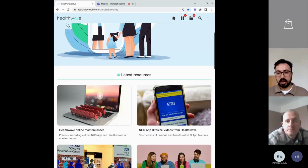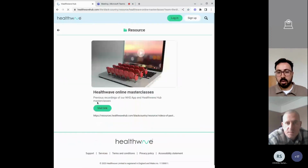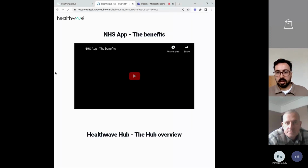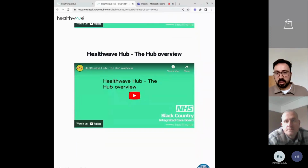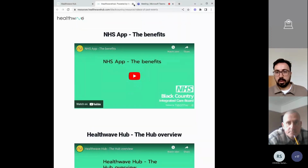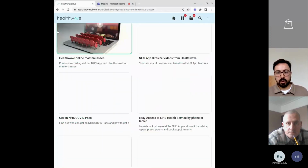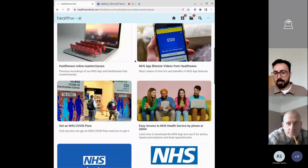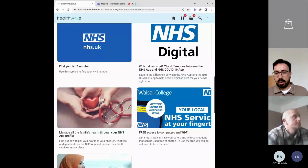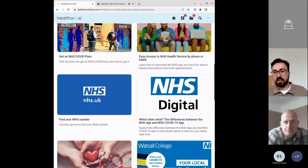I'll just quickly show, that's where we host them here on our hub. So that's got our previous masterclasses, which we'll just load up. We've got another masterclass on the NHS App benefits, but also the hub overview. And if I just close that down and go back to our hub, we also have lots of NHS app information on here, as well as local Black Country specific resources.